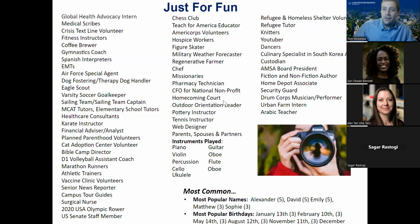I made this list of little fun activities. This is a list of all the mostly non-medical related experiences that our incoming class participated in last year. So all the first-year medical students, one of them was likely in one of these experiences the past year, okay? We have a military weather forecaster, a chef, a missionary, a karate instructor, a coffee brewer, a culinary specialist in the South Korea Army.